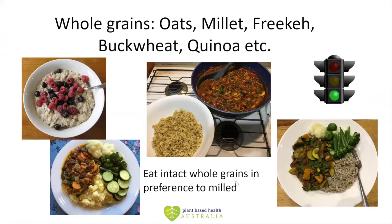And we recommend these, particularly for insulin resistance and diabetes, that you aim for eating intact whole grains, so where the grain is just cooked up in water, rather than a grain that's been milled into flour and then put into some other product like bread or something. So these are the things that should be daily on your plate, whether it's the brown rice or these other grains.